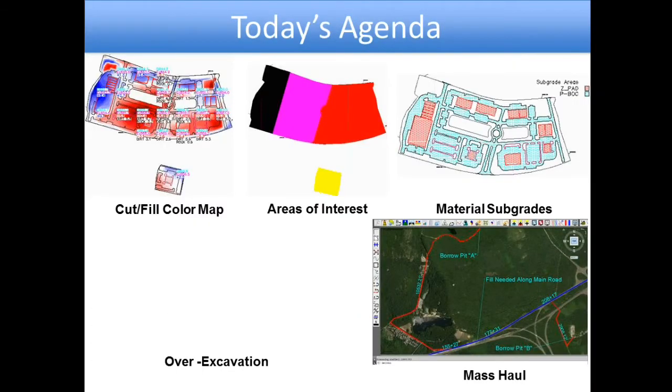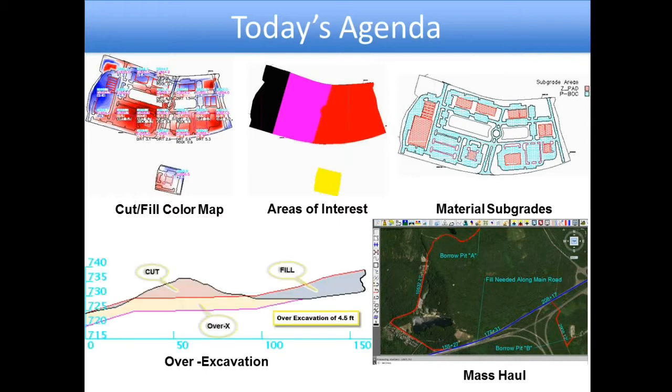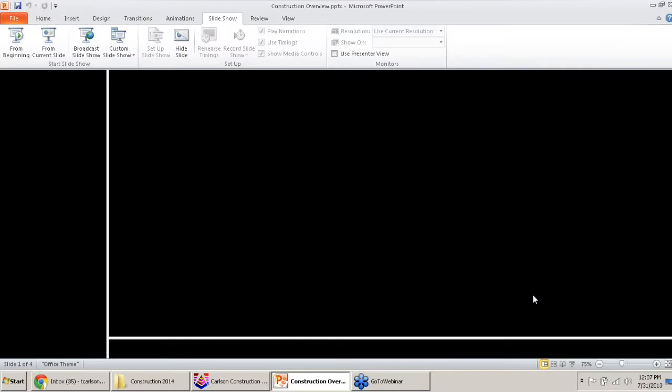So today's agenda, we're going to do some basic cut fill volumes, and we'll look at some of the new things that are coming into Construction as a product. So we're going to look at over excavation, and we're going to do some areas of interest, which is breaking up the site. Instead of getting quantities for the whole site, getting them broken down in phases or any areas that you're interested in. And then we're going to look at material quantities. And if we have time, we're going to look at some changes that we've added to the mass haul routine.